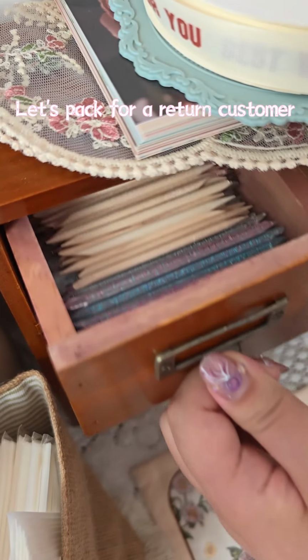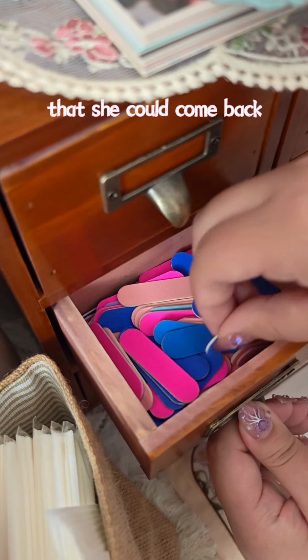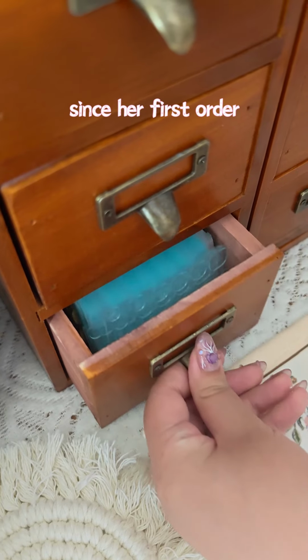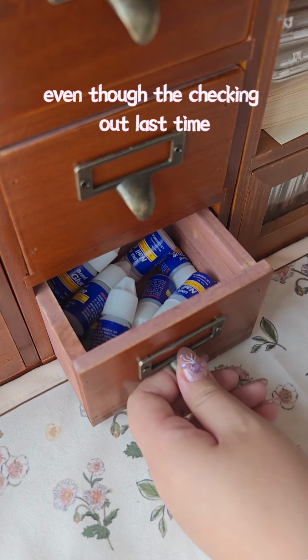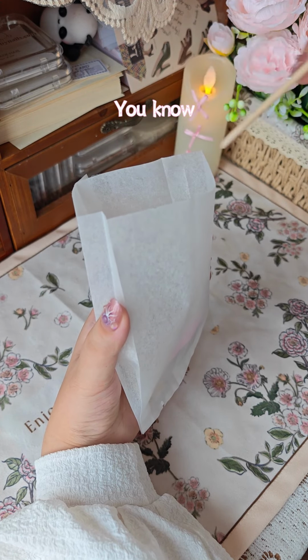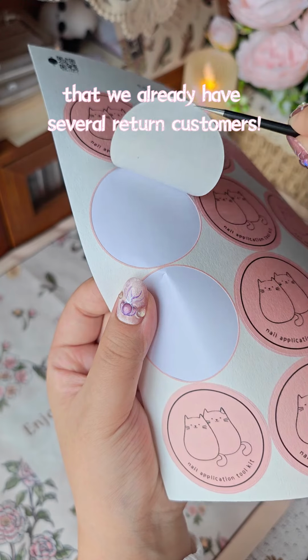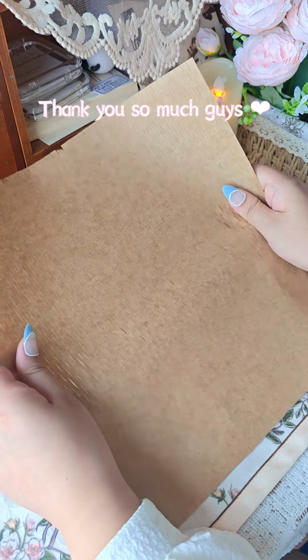Let's pick 4 return customers from Massachusetts. I'm very excited that she could come back since her first order in our shop last month, even though the checking out last time failed for some reason. As a pretty new shop, we are so happy that we already have several return customers. Thank you so much, guys.